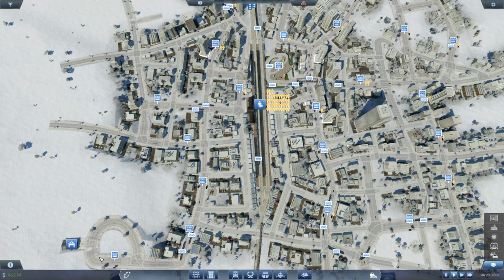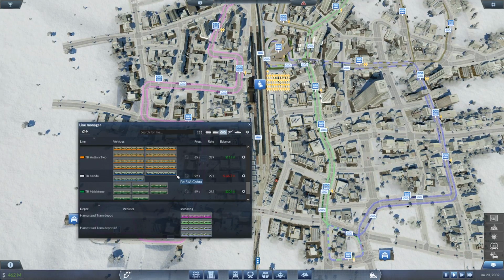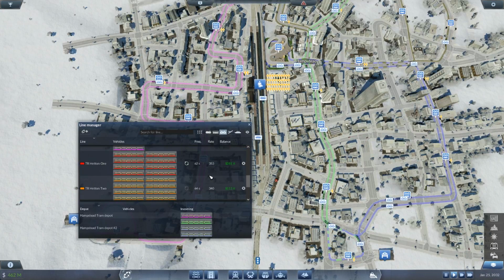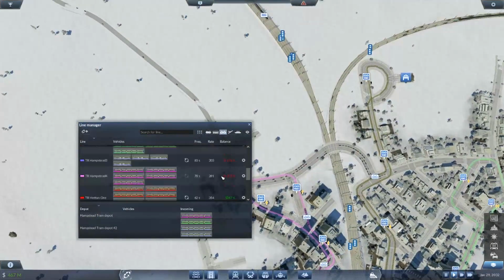The frequencies have been decreased, if you will, but increased in terms of number, and that should maybe take an effect of sorts, and then we can maybe start to see results that we see in the town of Hetton, Portishead and Maidstone are all profitable, which is really cool to see.